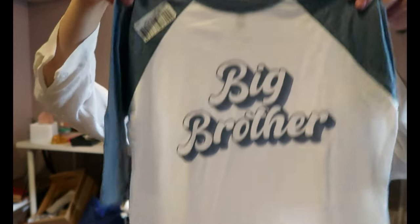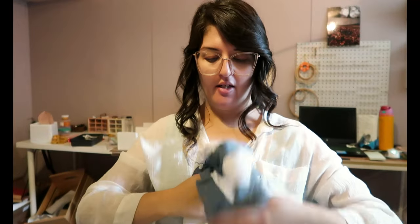I'm gonna put it back in this bag, actually, just in case. And then for my son, we got him this cute shirt. This is big brother. He really likes clothes. But I think he'll really like this, because he doesn't have anything that says big brother on it. And this is from Pint Size Apparel. I'll have them linked down below as well.